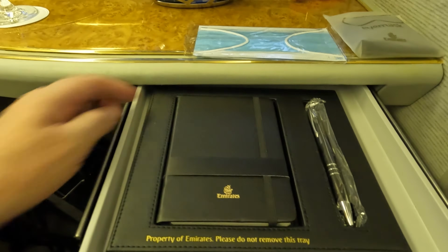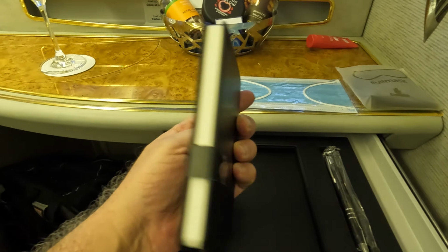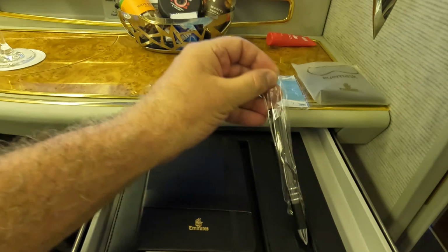You will also find this nice Emirates embossed notepad and a good quality pen. I forgot to take this off the plane, so I guess I'm going to have to fly first class again to take my free notepad and pen.